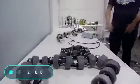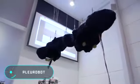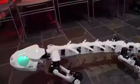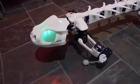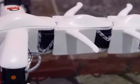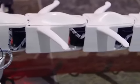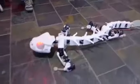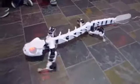Plurobot. To create this robot, which mimics the movements of a salamander, experts had to study the X-rays of the movements of a real salamander while walking on the ground or swimming. Perhaps that's why the resulting Plurobot looks so much like this animal. The robotic salamander was created by the scientists at the Federal Institute of Technology in Lausanne, Switzerland.